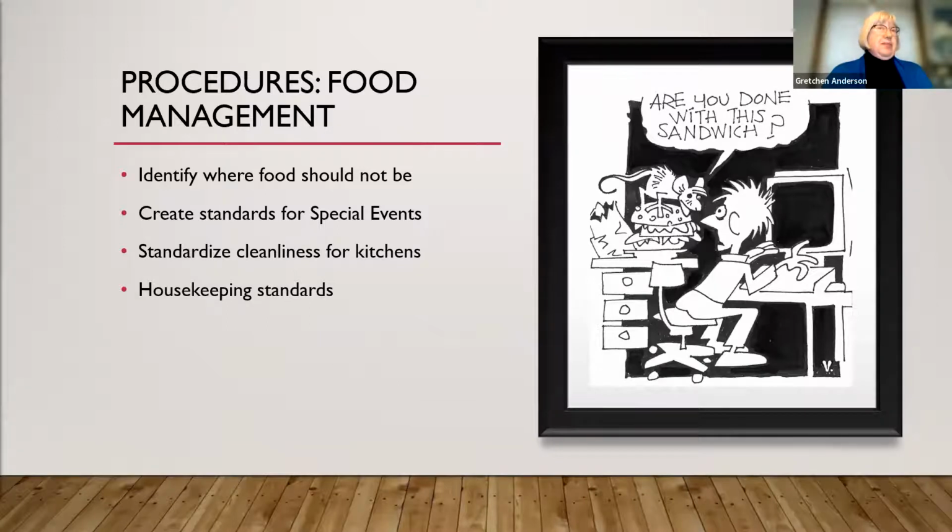Procedures in food management. A lot of our pests like the same foods we like, or it will provide better habitat for them. So one of the things you can do is identify where food should be. Probably shouldn't be in the offices if you can avoid it. It definitely should not be in your collections area where your collections are stored. So if you remove all of the food from a collections area, you're going to reduce the likelihood of critters that aren't already there coming back in.